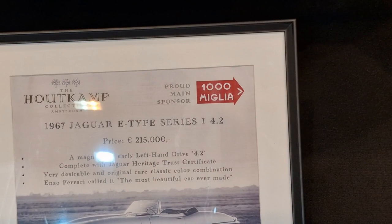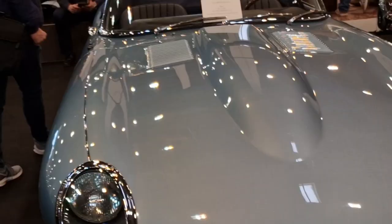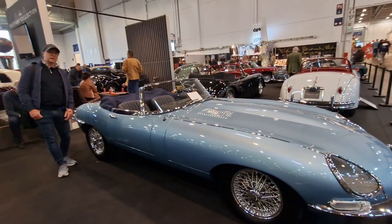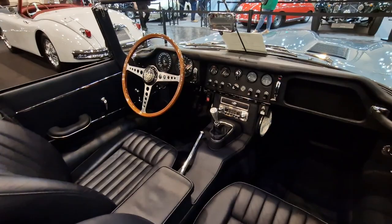This one seems totally restored. It looks like brand new. It's a 67 car. Has a lot of reproduction features in here. It looks stunning. It is just not all original. You tell me what isn't correct.